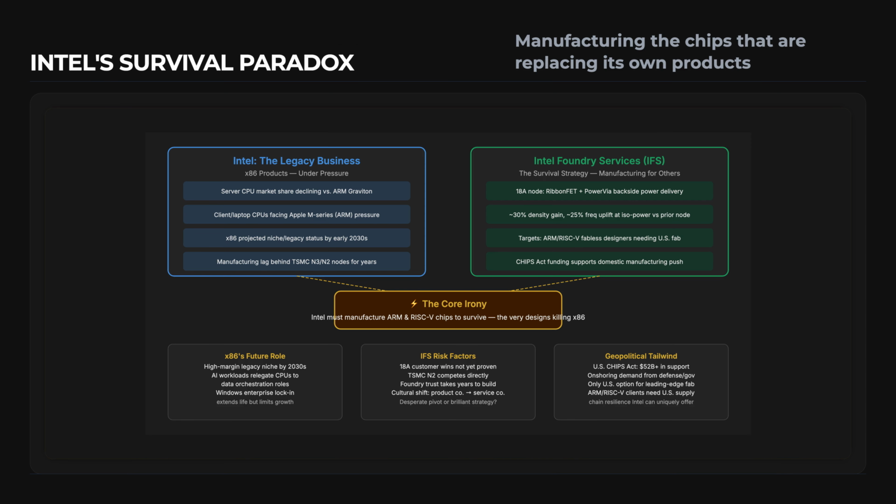Now let's talk about Intel, because Intel's story in this architectural transition is one of the most ironic in modern tech history. Intel built its entire empire on x86. For 30 years, if you wanted the fastest computer in the world, it ran Intel inside. But today, Intel finds itself in a genuinely precarious position. Its x86 product lines are under pressure from ARM in servers and data centers. Its manufacturing process has fallen behind TSMC and Samsung. And it's scrambling to reinvent itself as a contract chip manufacturer, a foundry, under the Intel Foundry Services brand.